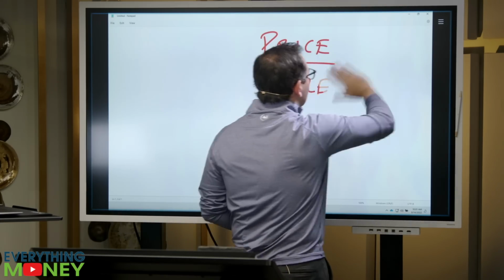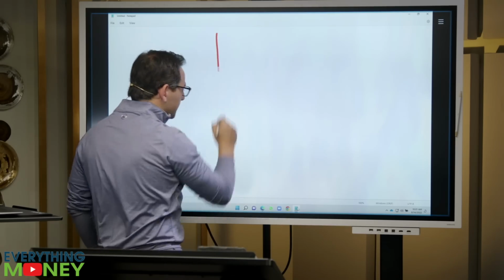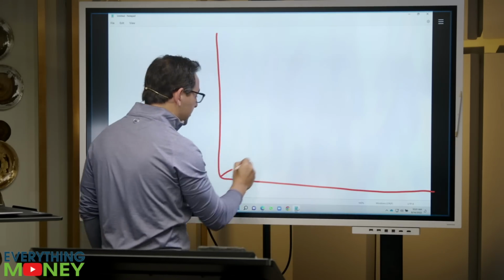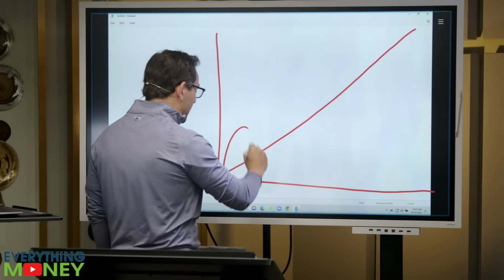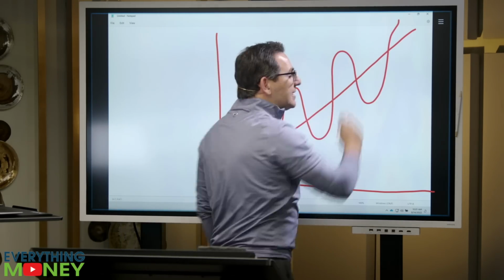So what does that mean here? Well, guys, if you remember, the stock market is going to do this in terms of value over time. But the price of the stock market does this. It doesn't go straight up.